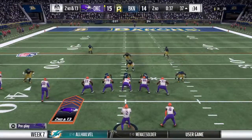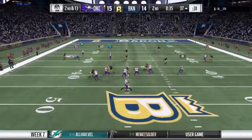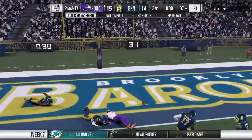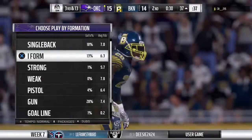And no press coverage here. They are backing off in the secondary. Now a shotgun snap as they'll look to throw. He's going to fire one deep, middle of the field. And oh, not only did he drop it, he dropped it in the end zone.